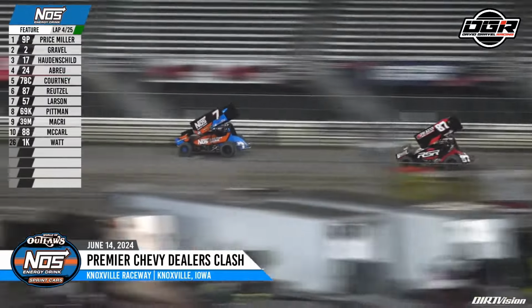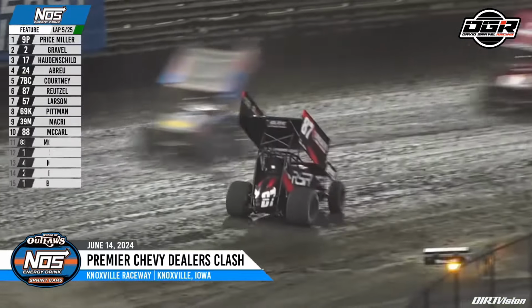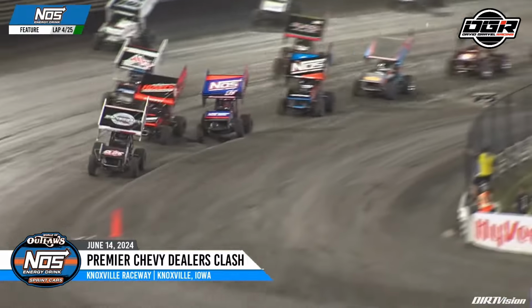They go even at the exit of the second corner. The momentum belongs to Sunshine. He'll hang on to 5th. This spot with Tyler Courtney now. Aaron Reitzel nearly spinning the car sideways. Trouble in turn 4. Yellow, yellow, yellow. Rolling back into the middle of 3 and 4. Parker Price Miller gets on the gas. We're back to the green.